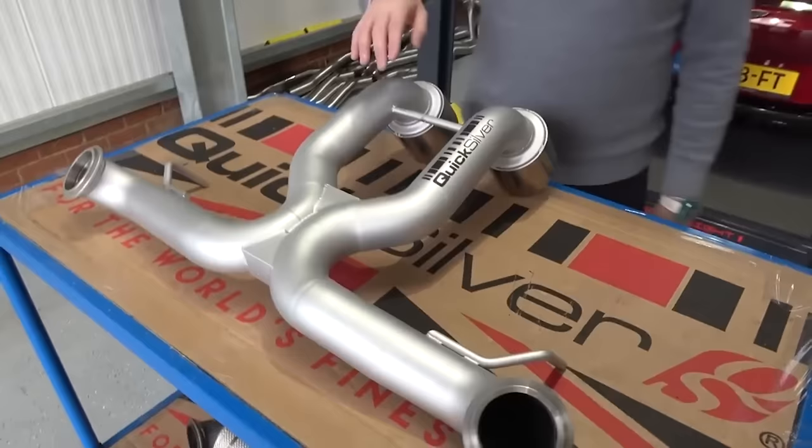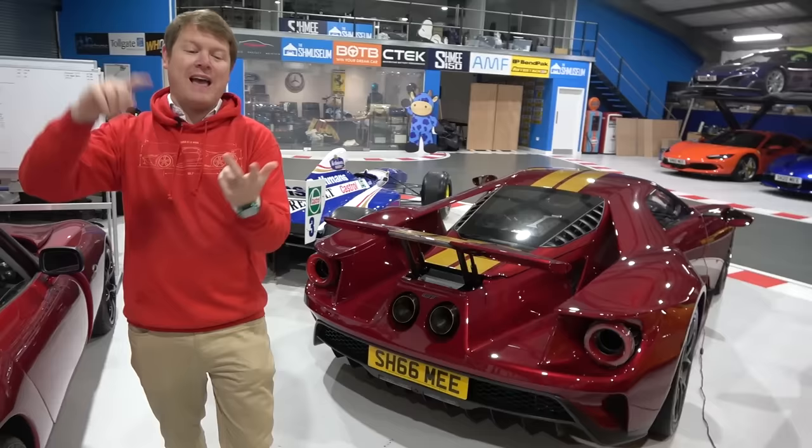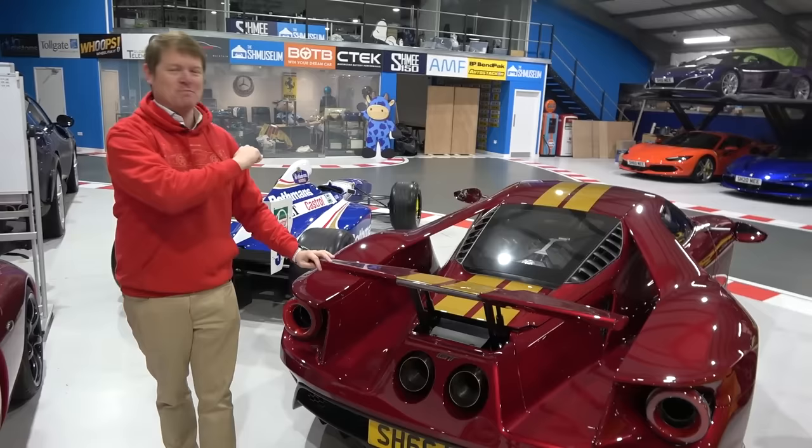Now that was the first Ford GT system that QuickSilver has made, with their QuickSilver Special Projects effectively being able to make a totally bespoke exhaust from Inconel, lightest possible material, best possible sound, and some amazing details. But then, like I said, shortly after, the guys went and made something even better, which is why we're going back today to upgrade to the system you're going to see later on, which fits this car down to a T.